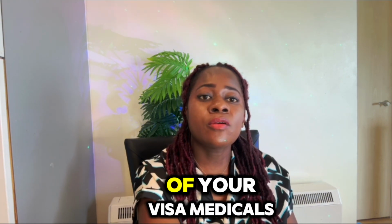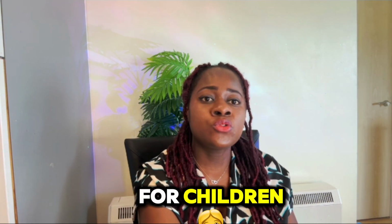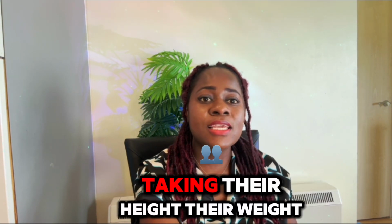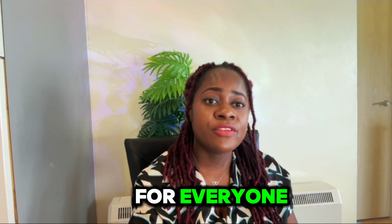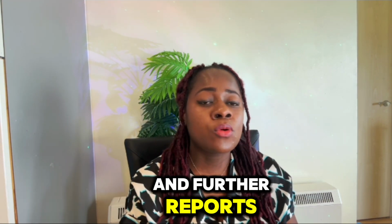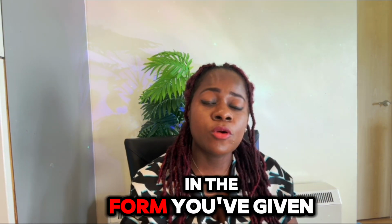Also, during the course of your visa medicals, for adults, there'll be a chest x-ray. For children, it will basically be a physical examination, taking their height, their weight, and additionally an eye test to be done for everyone. That is part of the medicals, and then asking you questions about the medical history and further reports that might be concerning in the form you've given them.